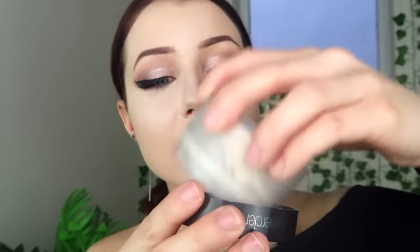Okay, so then after that, using my Laura Mercier translucent powder, which is almost out, so I gotta kind of dab it out, one sec. Okay, there's not a lot left. This is kind of all I'm working with right now. So we're not gonna bake today, we're just gonna put it under. I'm now going to contour a little bit. I'm gonna go in with my favorite shade, which is Wedge by MAC.